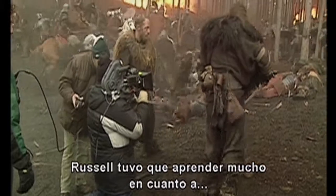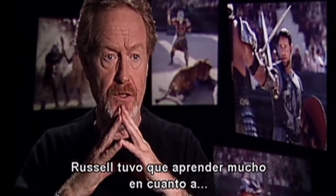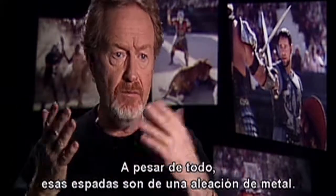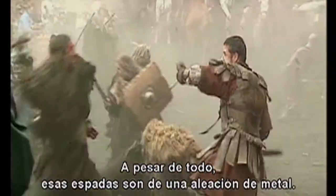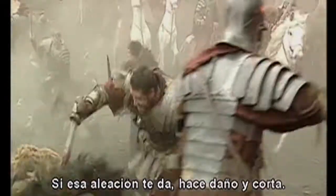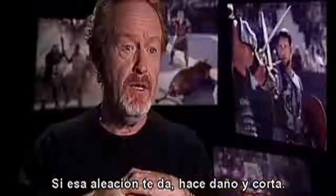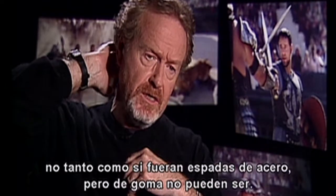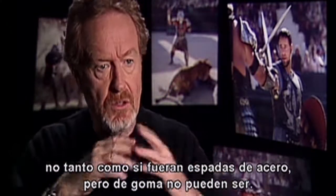Russell had a lot to learn in terms of physical behavior, fighting. Even with those swords, they're still metal alloy. If you get clipped by that alloy, it hurts, and it'll give you a cut. So it's still slightly dangerous. Not quite as bad as steel, but you can't have rubber swords.